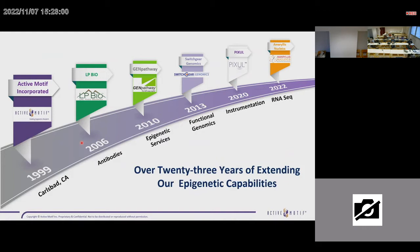In 2020, we started to sell a device, the Pixel. It's a multi-sample sonicator, because sonication is really important for ChIP-seq, and also for NGS in general, because you need a certain fragment length. It's a 96-well plate device, so it's really useful for high throughput assays. And now we are going to also offer a kit for RNA-seq, either from 3' or from 5'.